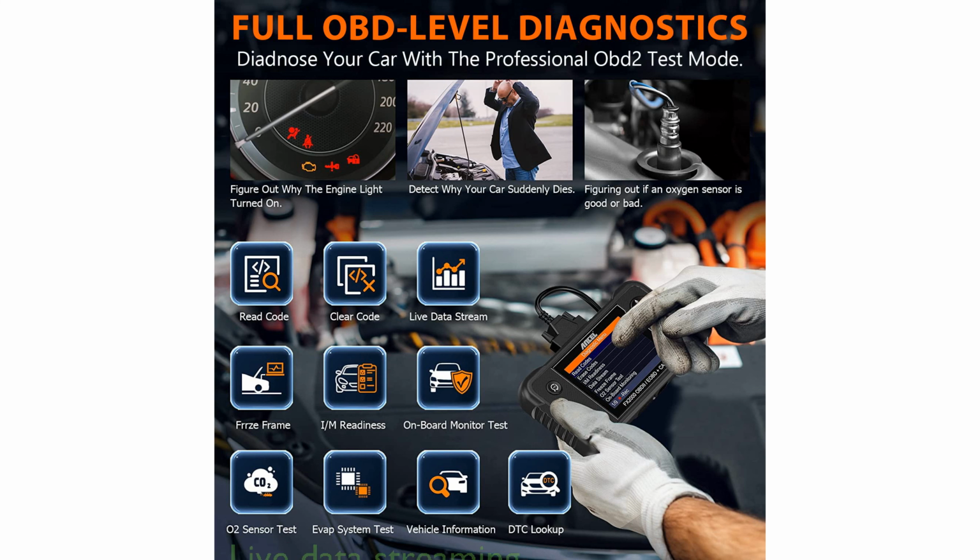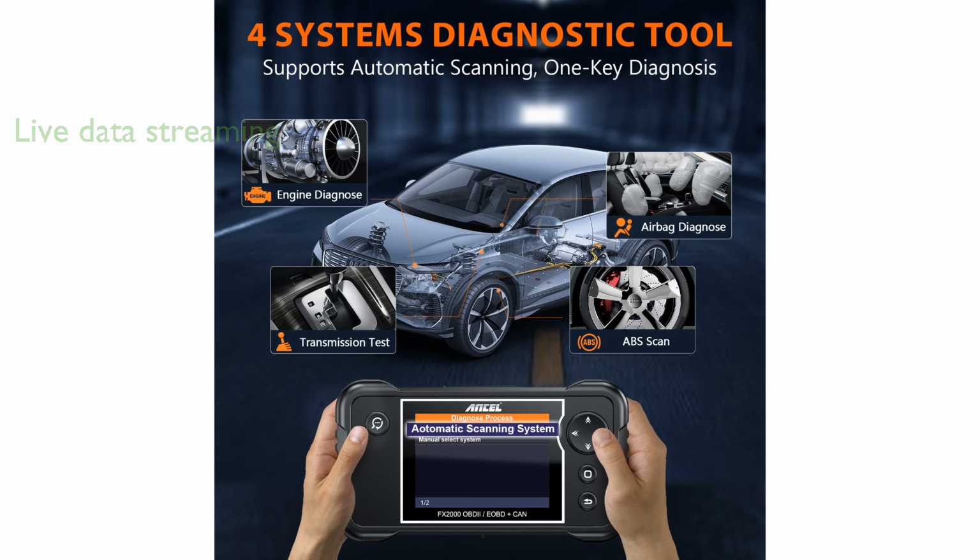With its live data streaming feature, users can view real-time vehicle data in a graphical format, which helps in diagnosing problems quickly and accurately. The tool is equipped with a 3.5-inch color TFT display, providing clear and easy-to-understand test results for both novice and professional users.